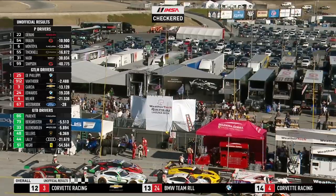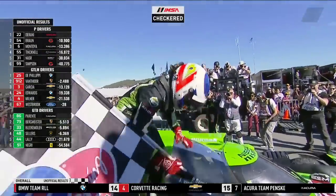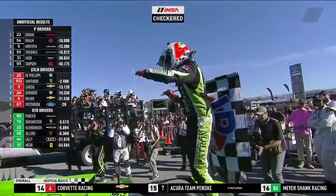Alvaro Parent brought the car home. Al, it's a nice thing. GTD winner, hello, and congratulations. You just won at WeatherTech Raceway Laguna Seca. How's it feel? It feels great.